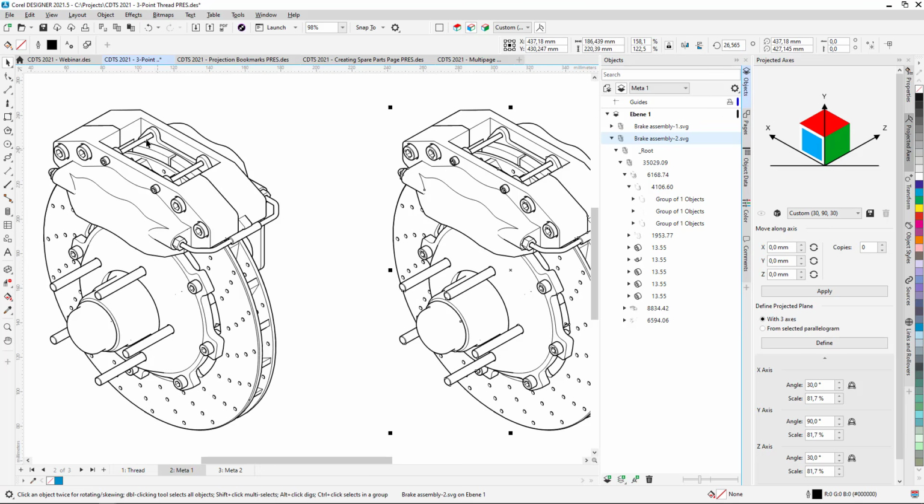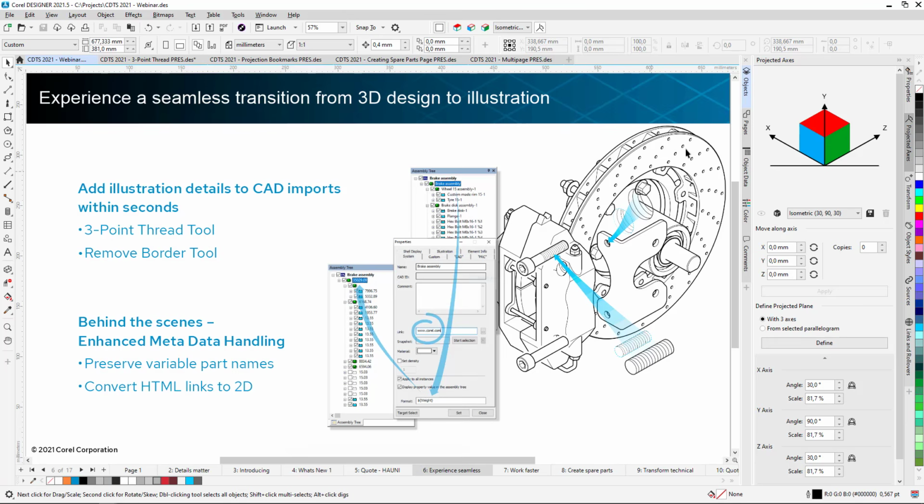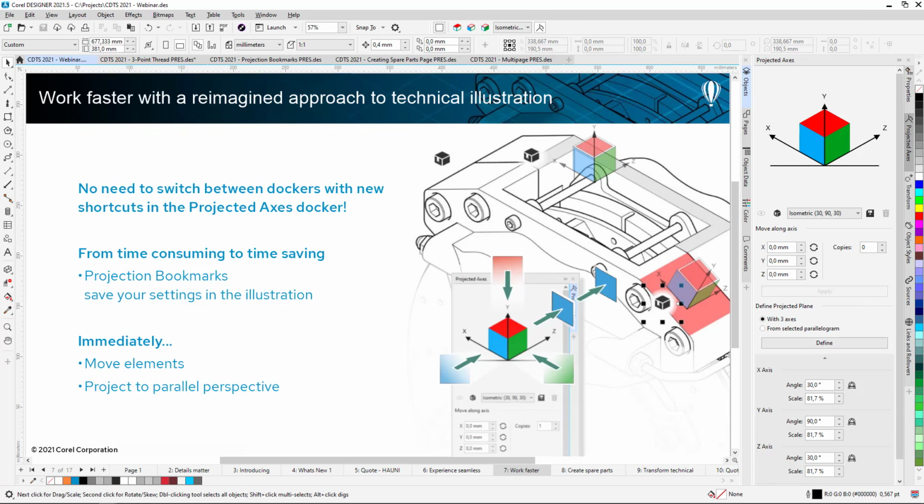Okay, so let's go back to our content slides here. Close that window. And we go to the next slide. Here we see the improvements to give your day-to-day work more speed and make you more flexible. When it comes to the pure illustration process, especially in parallel perspective, then Designer offers already a huge range of functionality. With 2021, we further streamlined the most used functionality and moved it closer to your fingertips.